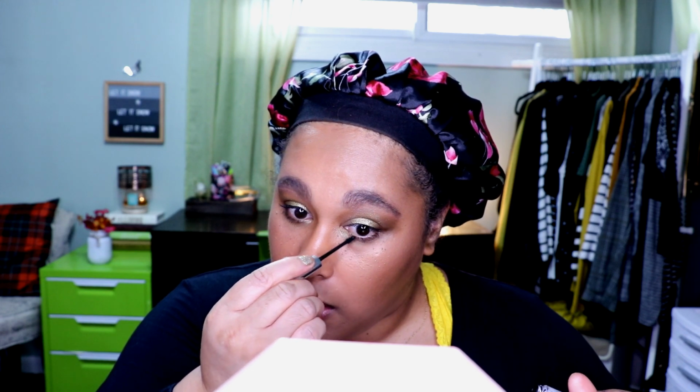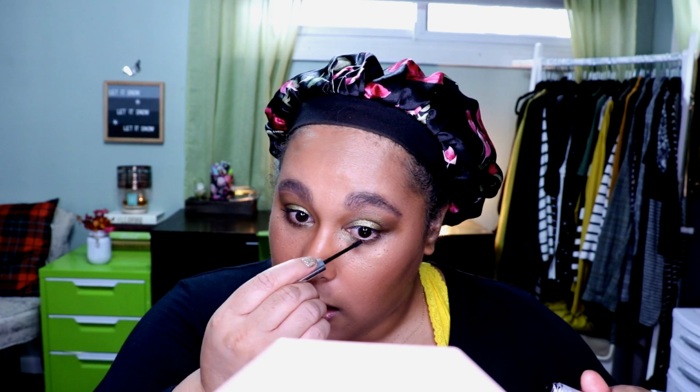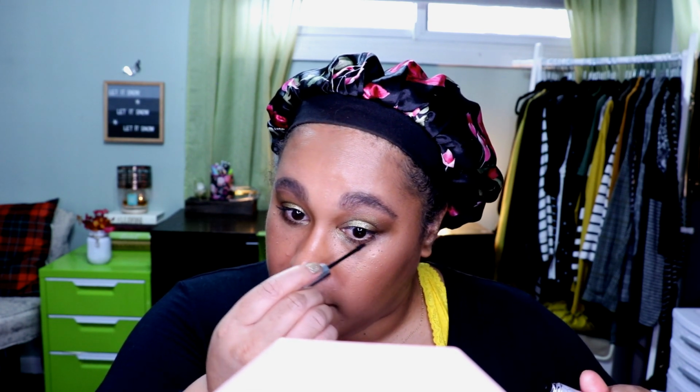So you have to be very gentle with the bottom lash, because I feel like it's very easy to have a misstep. And if you do, then that's okay. If it gets on your skin, just wait for it to dry, and then you can take a little brush, or you can take a Q-tip, and you can gently get it off, and it will wipe right away without any liquid or anything. So that is the bottom lash mascara.